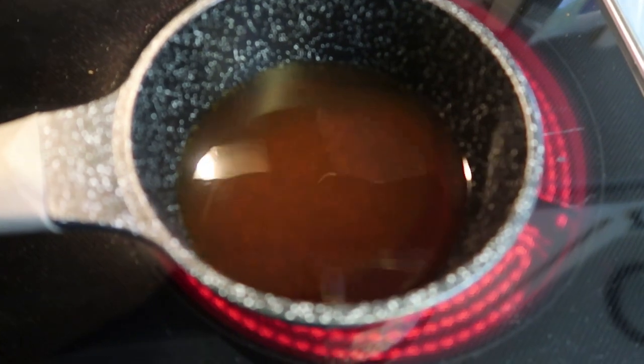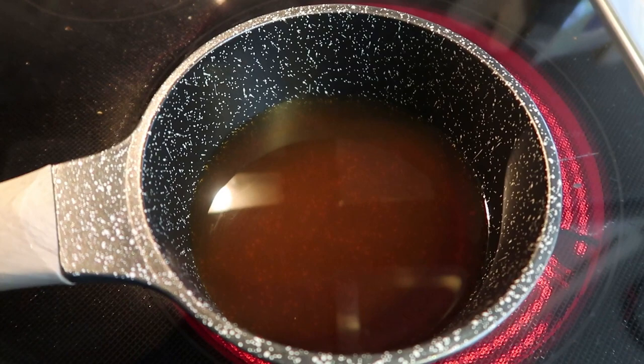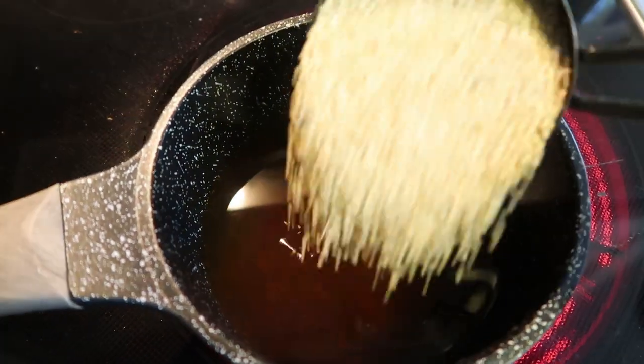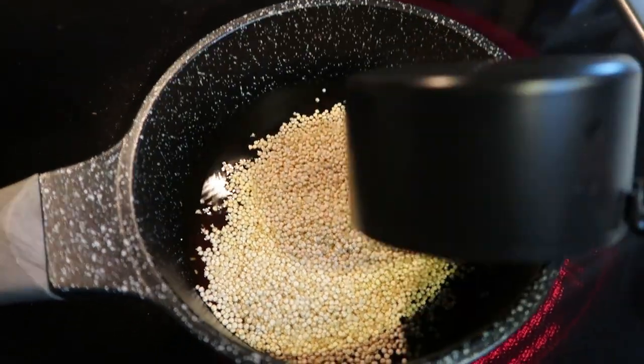Let's get started. First thing we're going to do is go ahead and cook our quinoa. I like to cook my quinoa in broth just for some added flavor. So this is 1.5 cups of that beef broth that I pulled out for the recipe. And then I'm just going to add 1 cup of dry quinoa. And we're just going to cook this per the package instructions.